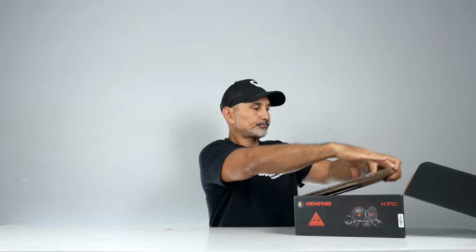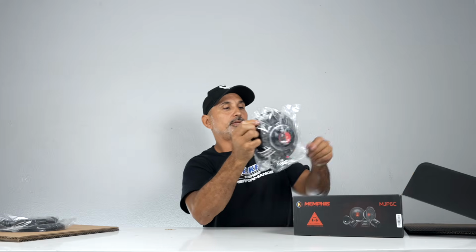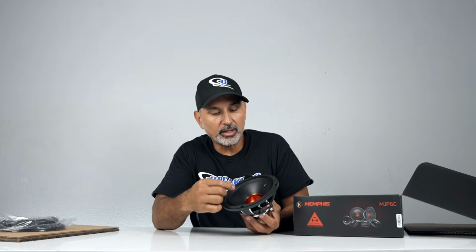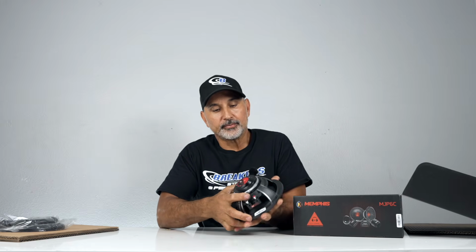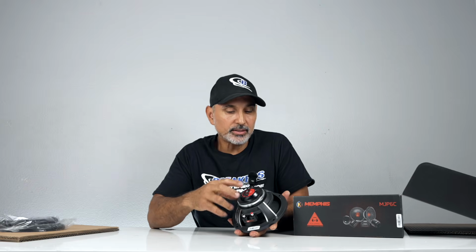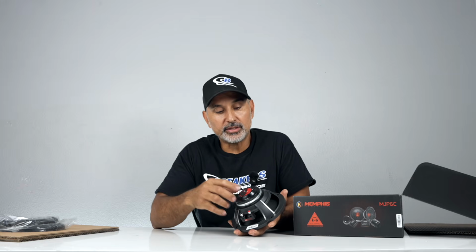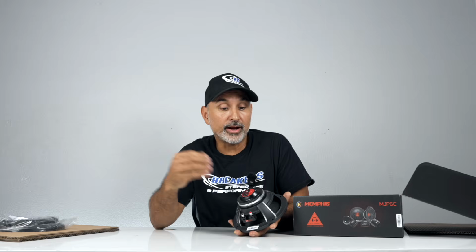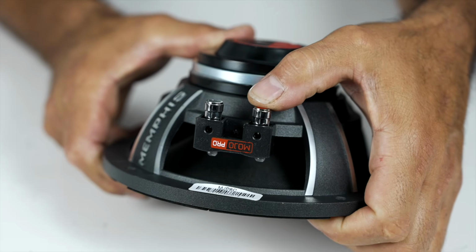Okay, let's unbox. All right, so they do give you grills, which is nice. We'll start with the mid bass driver. Now it's listed as a phase plug. I would say it's not really a phase plug. It's more in that shape. So make note of that. Now you do have a neodymium magnet, which is nice. So you can handle lots of power in this small magnet. You don't need a big beefy magnet. It makes it easier on the installation. Memphis also utilizes this vented design in order for air to flow directly onto the voice coil, which is good. And you have these nice spring back connections for your positive and negative.